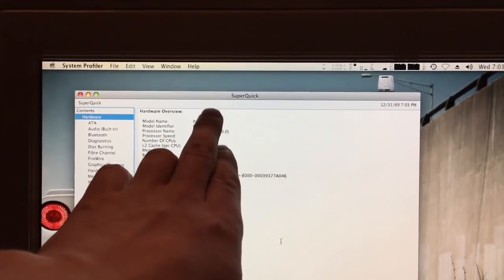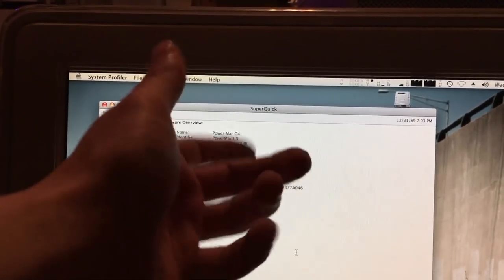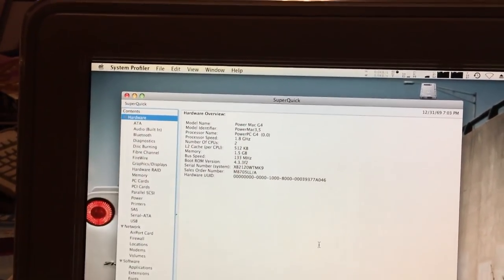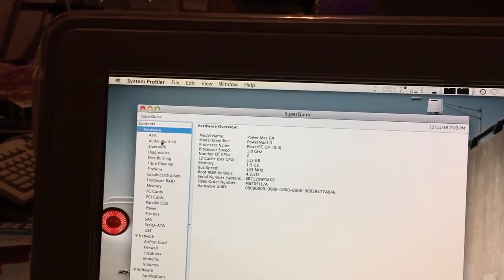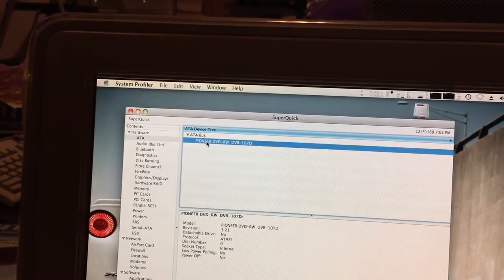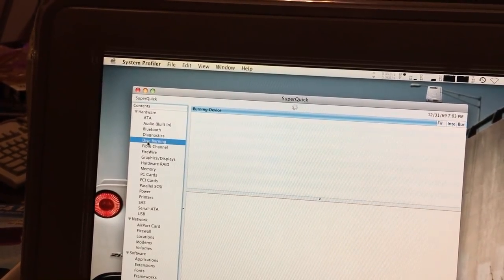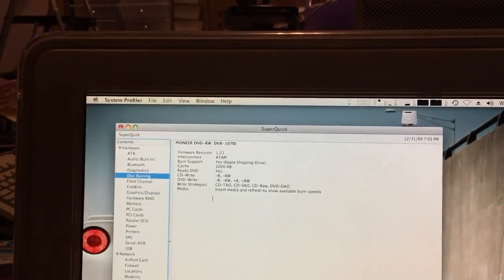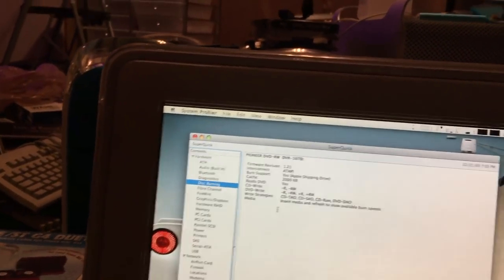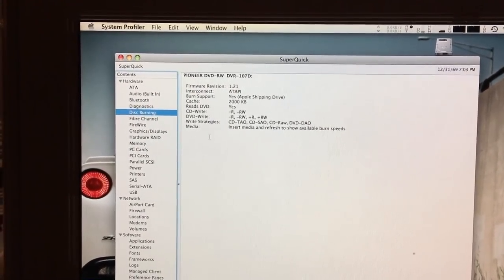We can see all the specs, Quicksilver model number. It properly identifies it as a G4. That's cool. It's got to be the custom flash on it. Yeah, everything there looks correct. Let's look down at the ATA. Okay, we've got a Pioneer DVD-RW burning. It supports an error correct super drive. So it doesn't support dual layer. I'll probably be replacing that with one of those G5 ones I'll always use.